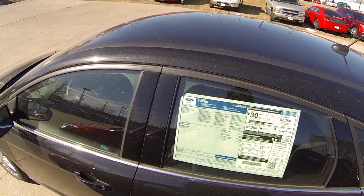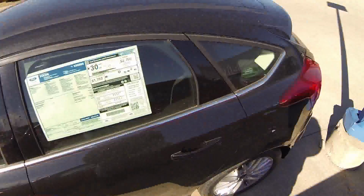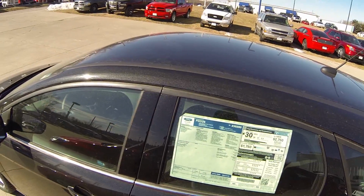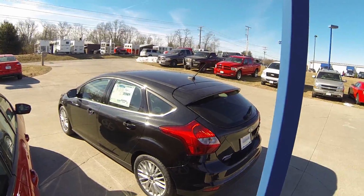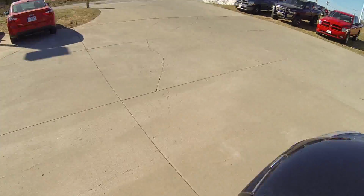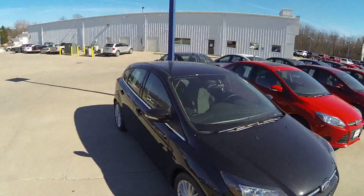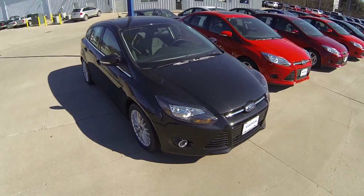The MSRP on this 2014 is $25,215. It has the 17-inch aluminum wheels. The color is tuxedo black metallic. It's a 2-liter gas direct injection. It does have the turn signals in the mirrors. I kind of like that. Fog lights.